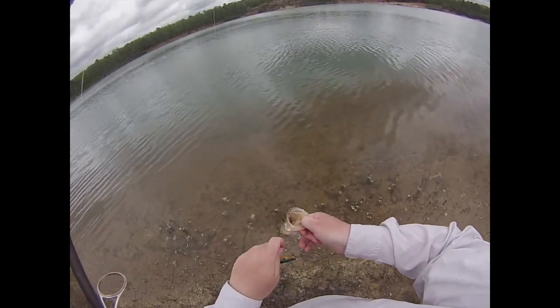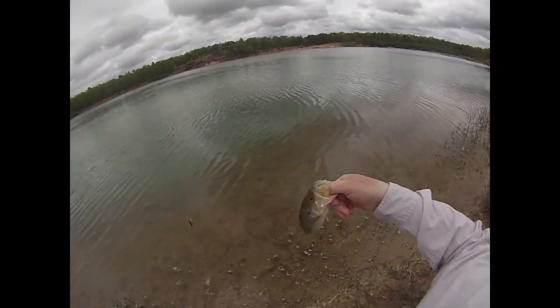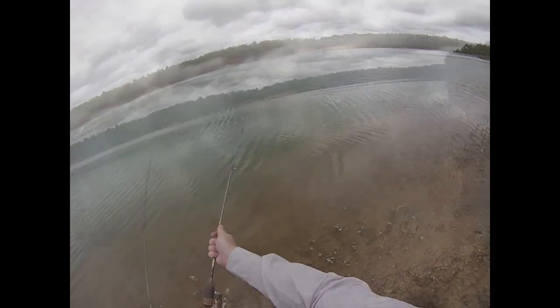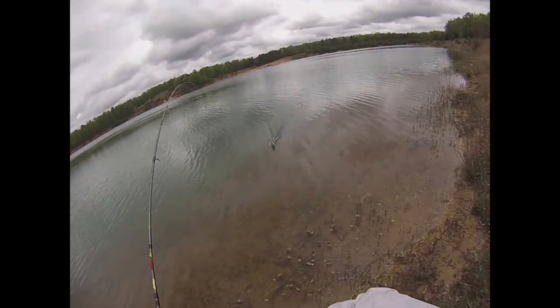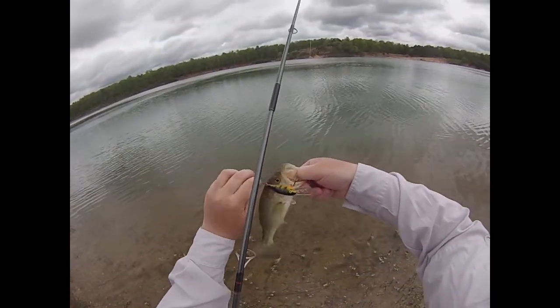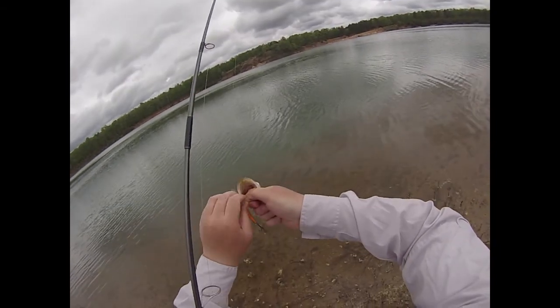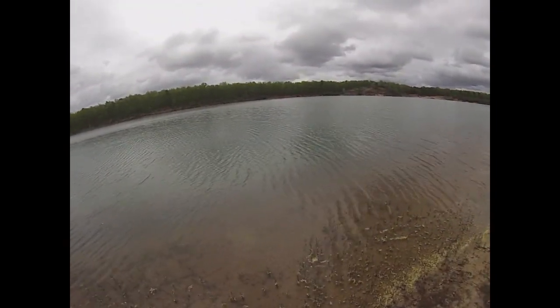I was getting super tired of missing all those fish on the topwater, so I switched over to this shad wrap. That was actually my first cast with it. I think that's a good sign. There's a fish. Another small one. About the same size as that last one. There's a fish.